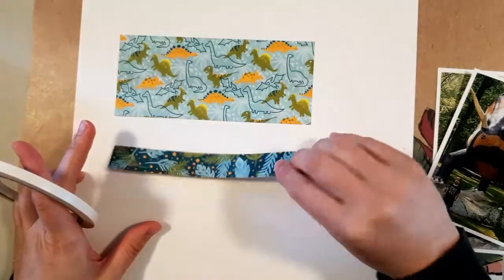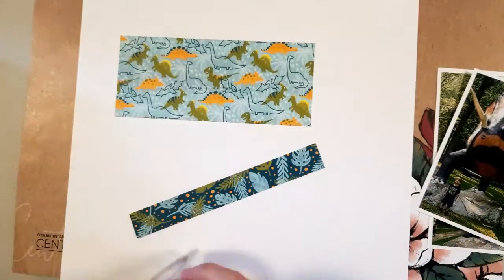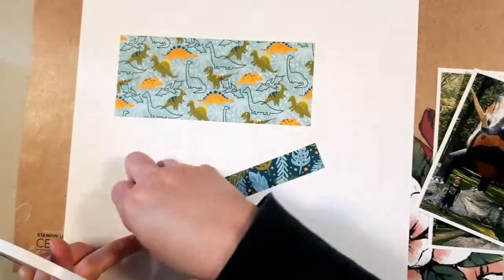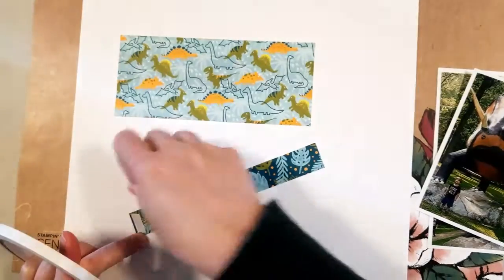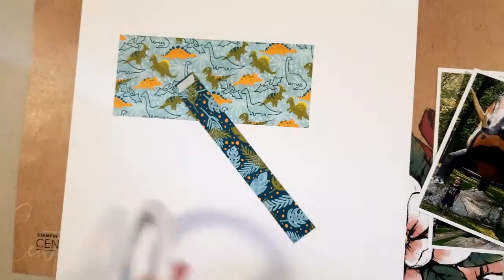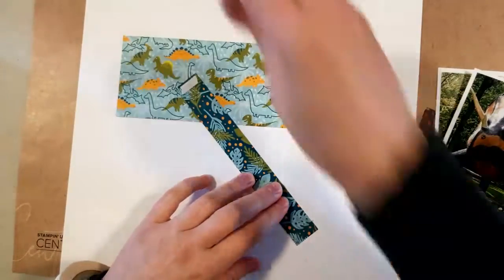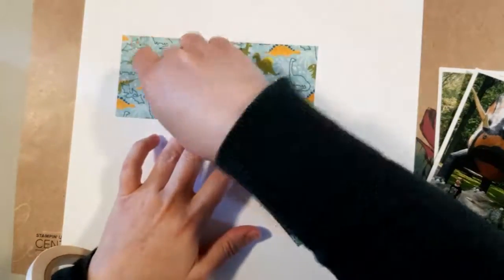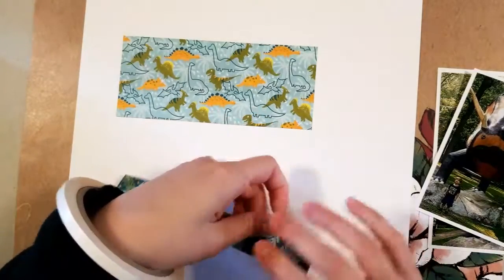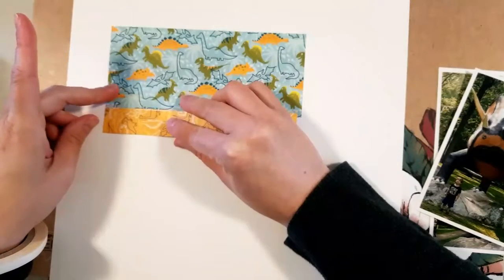There. You know what? I'm going to switch to the yellow side. That's why I haven't used it, because I used this paper in a class, so there was a lot of it missing. There. And there. Okay, so we're going to tape those down.